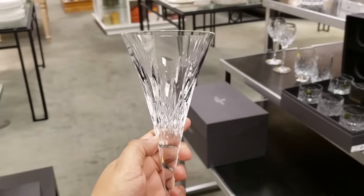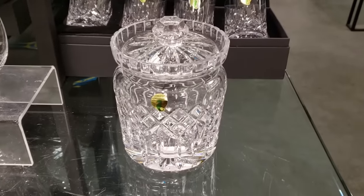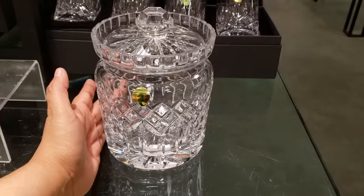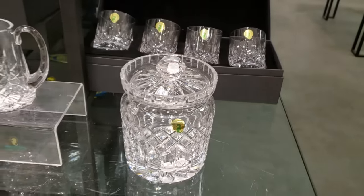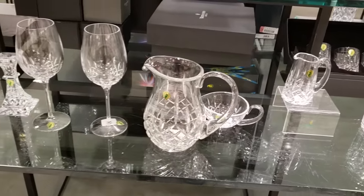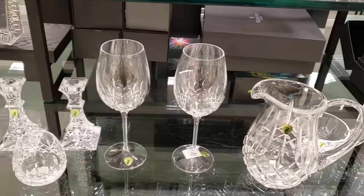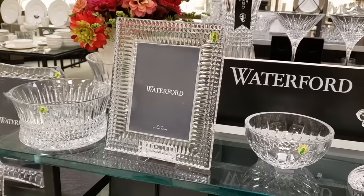Look at that. $285. Beautiful candy dish or whatever. Ooh, I love it. Don't touch anything. Wow. And look at that frame. Oh my goodness, you guys. I can't stop saying wow.